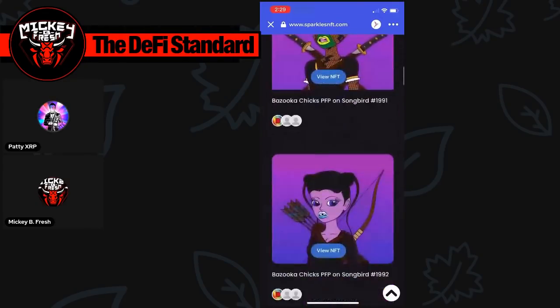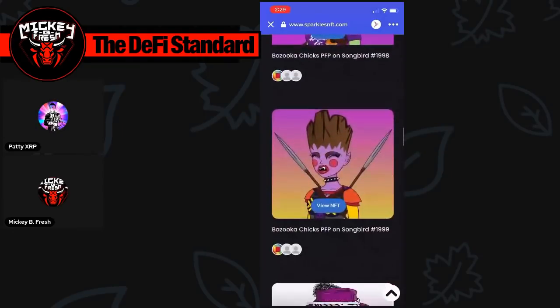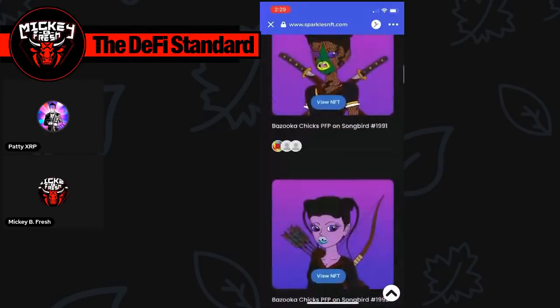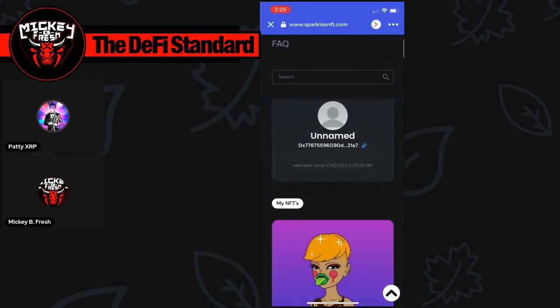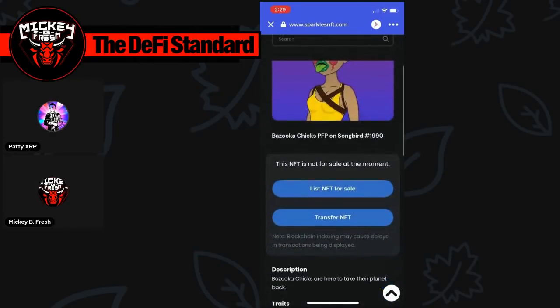So here you can see some NFTs from the Bazooka Chicks collection. That was one of the first mints that happened on Songbird Network a couple months ago now. So people have definitely had a long time coming, waiting on this.